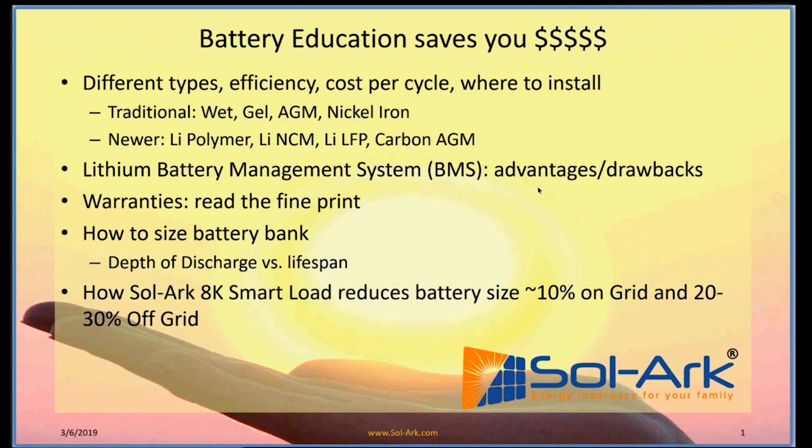And I think a lot of us are familiar with the standard wet cell, lead acid, gel cells a little bit, AGMs. We'll also briefly talk about nickel iron. The newer batteries that have come out are lithium polymer, lithium ion, or NMC, which is nickel, cobalt, magnesium. And we'll also talk about LFP, which is lithium iron phosphate. And then we'll also talk about carbon AGMs as well, which is one of the newer technologies.